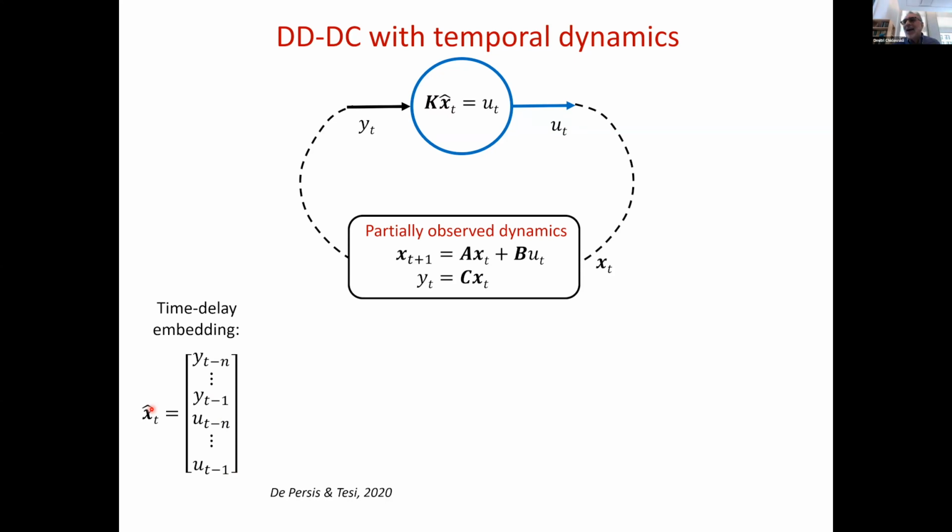Now you must say, well, how did it happen that this kind of time delay embedding vector is exactly the state of the system? Well, in this case, I should remind you that partially observed dynamical systems like this are only identifiable up to a linear transformation, because you can multiply both sides of the top equation by some matrix, and then you would get a different state representation x.